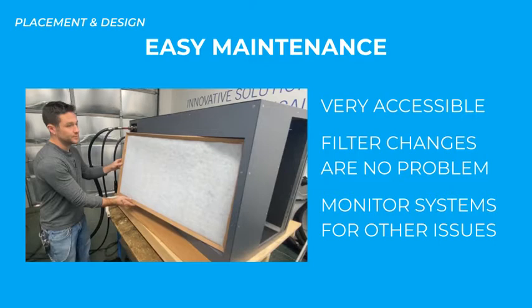They're right there. And as you're going to be in that room every day, you can see if the filter is getting dirty and monitor them for any other issues, as opposed to having them stored away in another area that may not be checked as frequently.